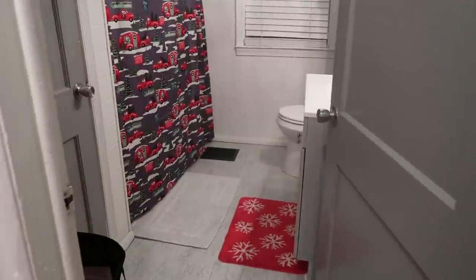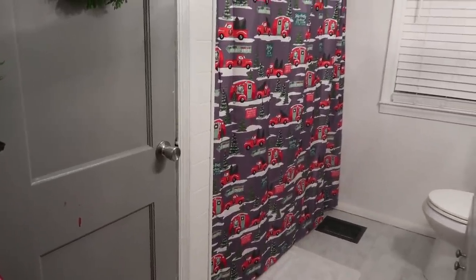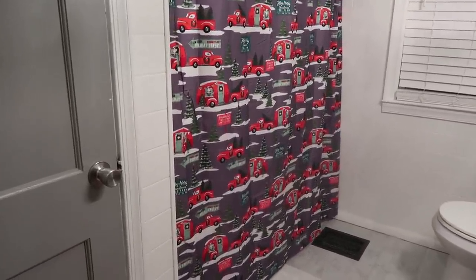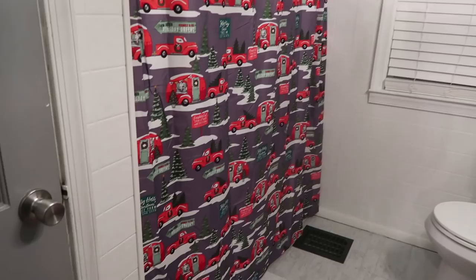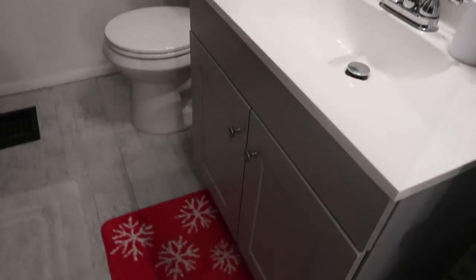So now I'm going to take you into my bathroom because this year I actually decorated my bathroom. It's kind of unusual for me, but I thought it would be fun this year. I just got a few things, very inexpensive, and just adding a few little pops of red just really makes it feel festive in here.